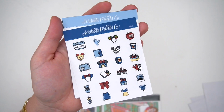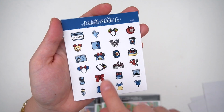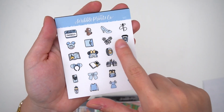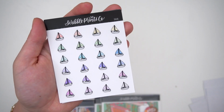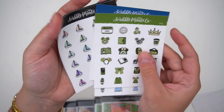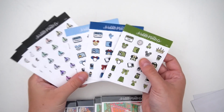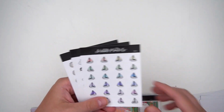And then this one is, "Hello, I'm Snow White," and you have a little bird, the poison apple, ears, and an apple. This one is Cinderella, and for this one you have a little mouse, a little glass slipper, and then a needle and thread. So those are kind of a start of a little collection of sorts. And if y'all like them, I'll do more princesses in the future.